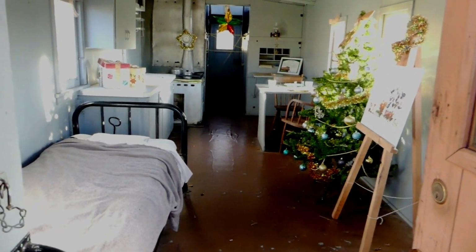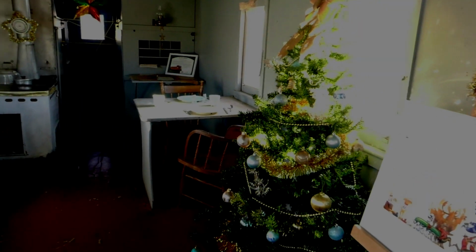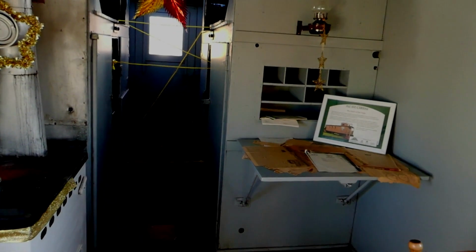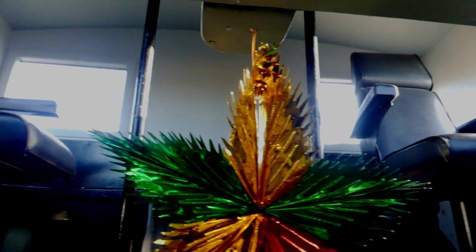Oh, there's another caboose that's open, and this one's really good. There's a little bed in here, and there's the Christmas tree and dining room and kitchen and stove. This one has just the end, and that's as far as you can go, and there's the signal stations. So there you go. But you can't really see much. Just a chair. Oil lamp.